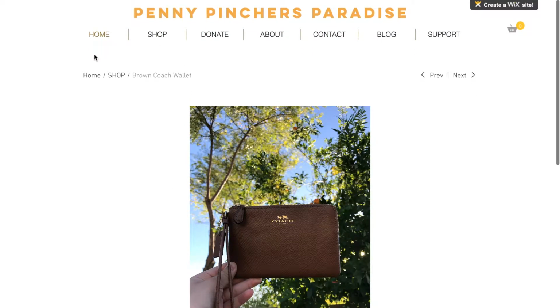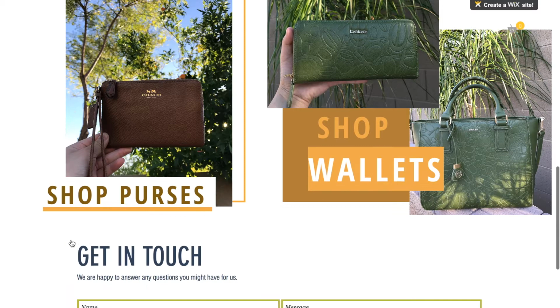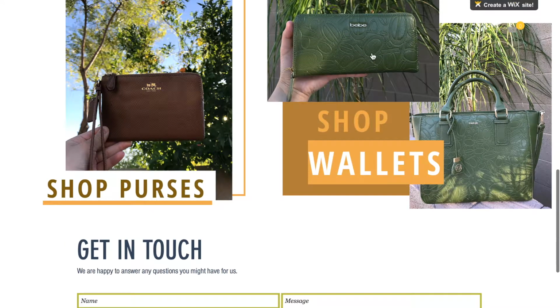Going back to our home page, the hyperlink is included here on the wallet, and here as well. This is something you're going to see throughout the entire website. There are hyperlinks embedded within several images so that you don't have to navigate. You can simply click on the product, and it'll take you to a different page where you can purchase the item directly.